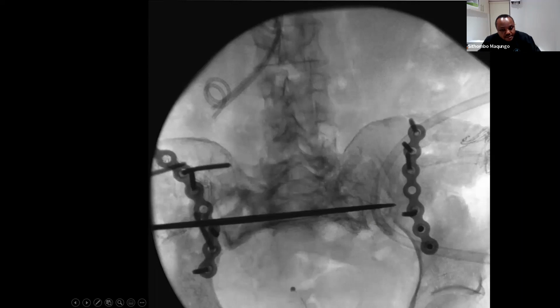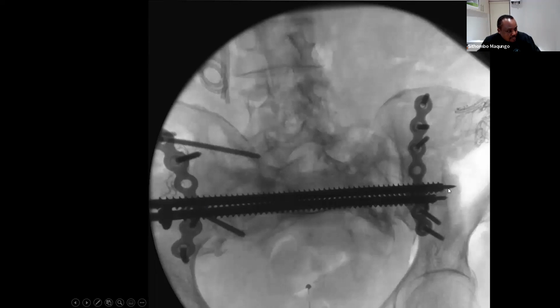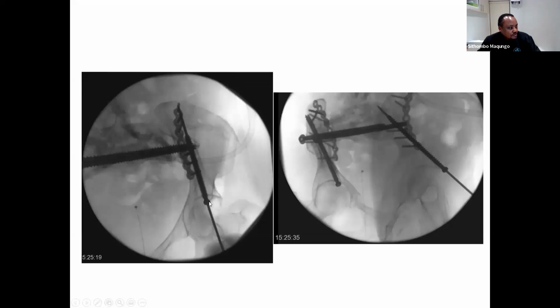And the idea is to get two transsacral screws for better fixation. And we've got those in place. Once that's done, now on the other side, we do the lateral compression two screw or the supra-acetabular screw. So there's one on the right, this is the one on the left to further protect your iliac wing. And this is the end result.